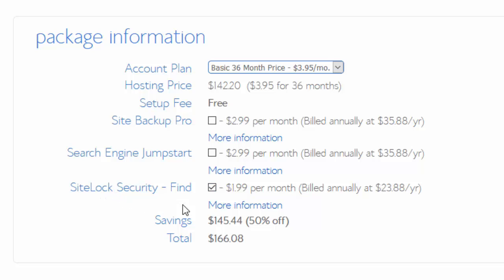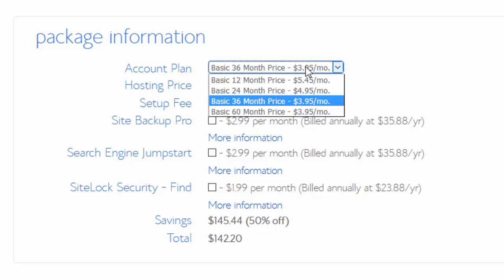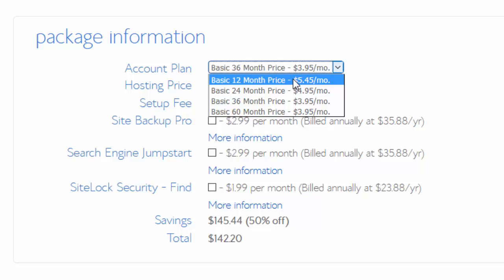I'm going to uncheck boxes here for things you don't need. Just by unchecking these couple of boxes, I've dropped about $60 off what you will pay today. And so that's a quick heads up. And then also, by default, they make you pay 3 years in advance. You can get away with just doing 12 months in advance.